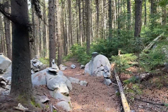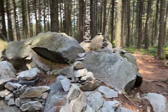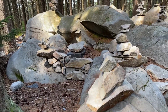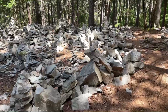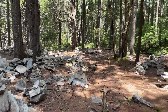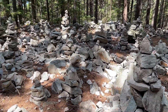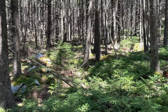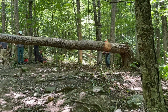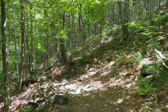12 o'clock on the trail. Just go inside with a rock garden of sorts. Not very natural. 1 o'clock on the trail.